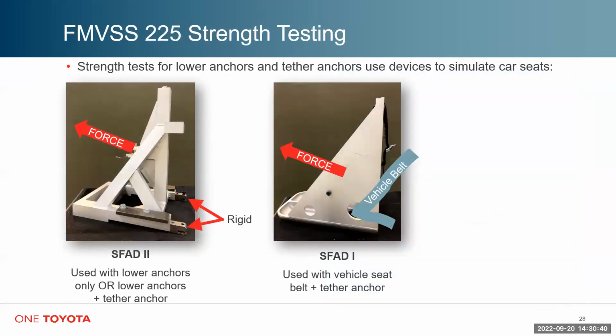But why? So let's talk a little bit about FMVSS 225. FMVSS 225 tests the strength of the LATCH system by using metal test fixtures that take the place of car seats during the strength test. We use these standardized fixtures because it's not really feasible for us to test every single brand of car seat in our vehicles. Car seats change over time. So NHTSA has set these test fixtures as a replacement for our vehicle side testing.